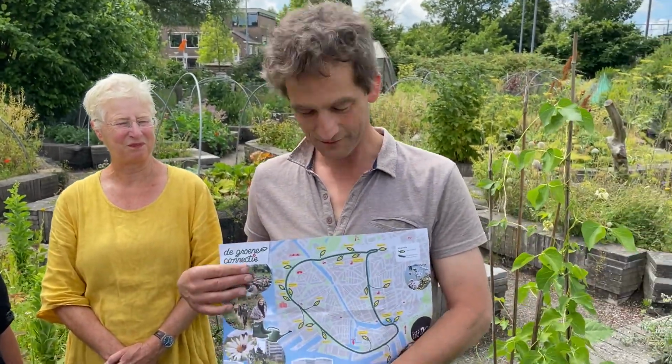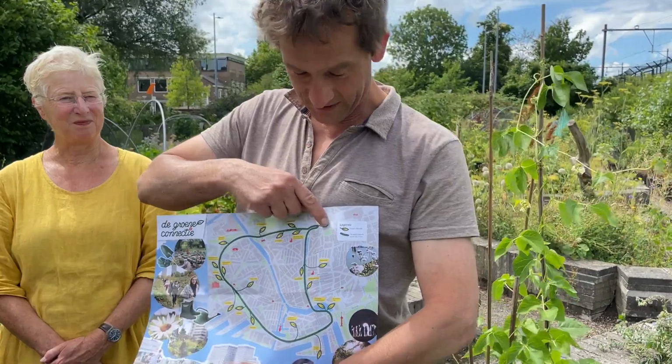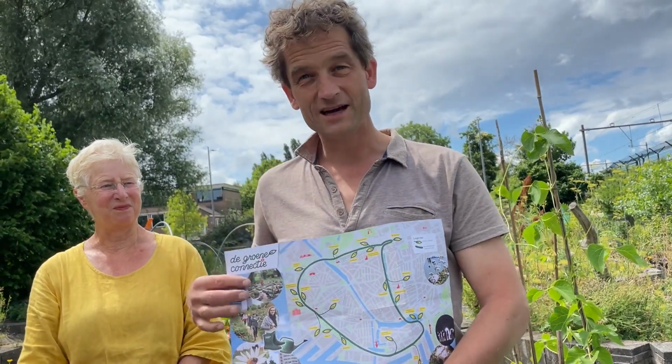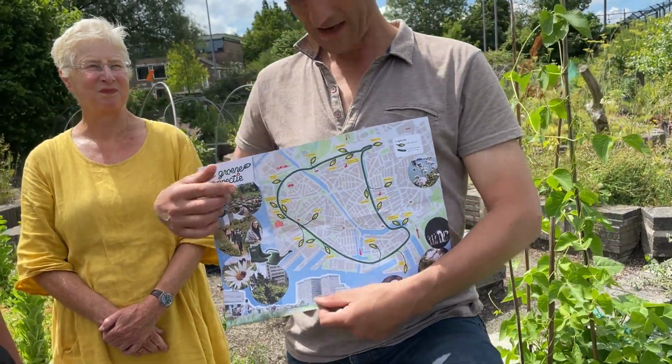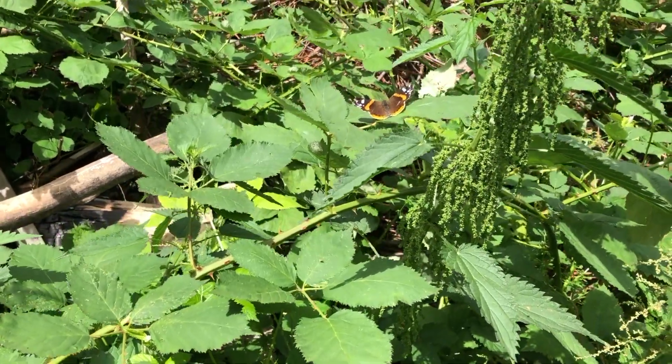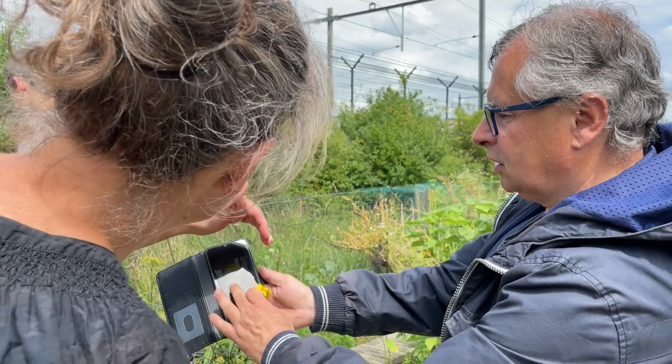And another way of combining forces and making something that is way bigger than yourself, that is the Green Connection. What you're looking at is a map of Rotterdam West, and we are now here. Basically it is the entire green structure around a rather complicated neighborhood with many social challenges. All these yellow flags, all these yellow leaves are green initiatives that do something with the green environment. By working together we not only create a healthy green urban space, but we also work together on the social sphere. We exchange volunteers, we exchange ideas, we exchange knowledge, political issues, everything. So, great.